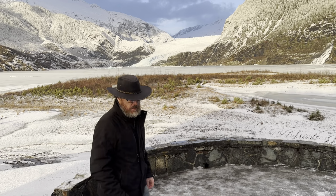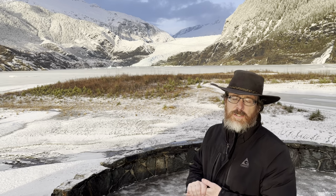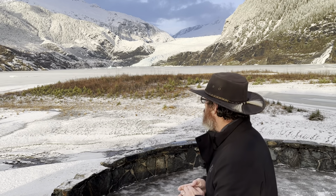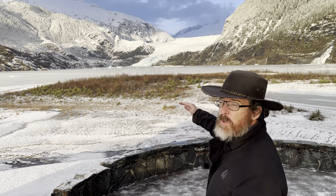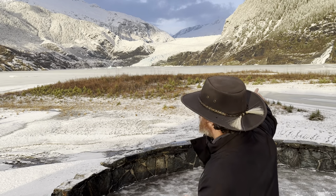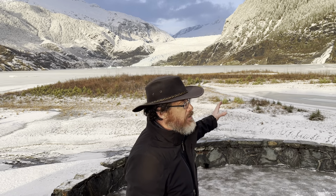Hello, Dolphin Doug here. And I want to answer the question of can you walk to the glacier? For the vast majority of you, the answer is no. I'm out here in early December and the lake's frozen over. But if you listen, you can hear Nugget Falls in the background. It's still flowing. So around Nugget Falls is dangerous water.